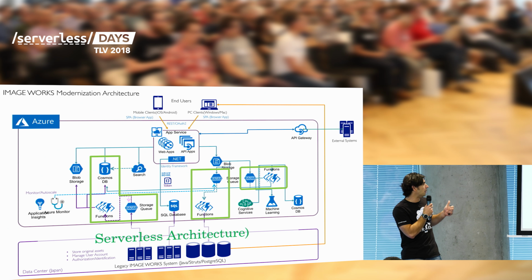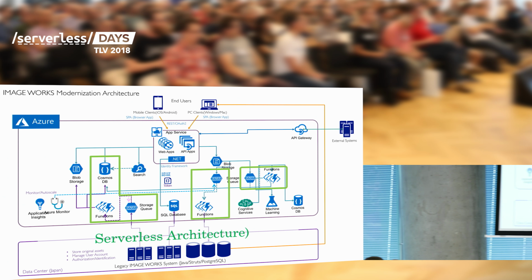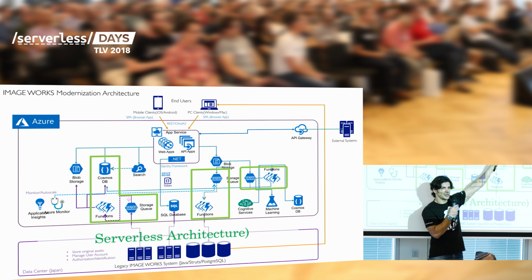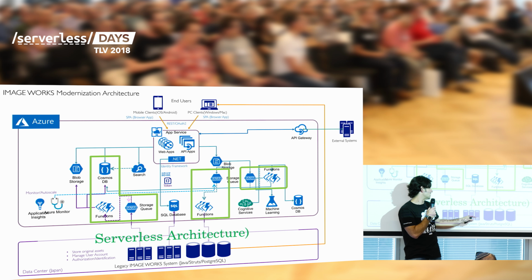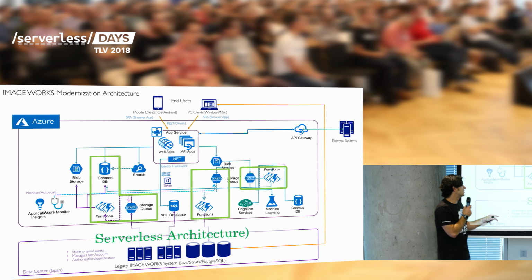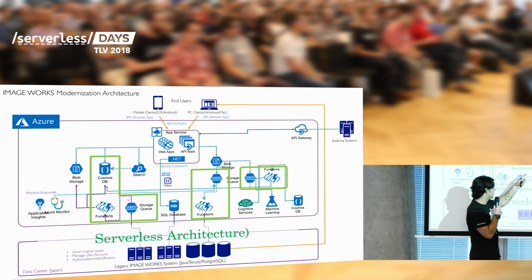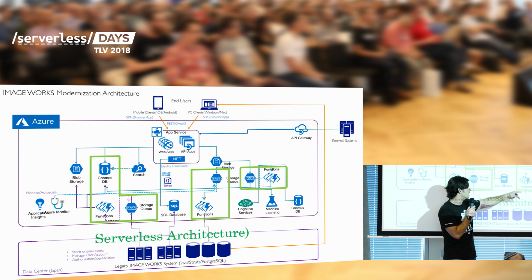So every time you upload a file on that app, it goes through this path here. And they broke it down into multiple serverless solutions. So every time you upload an image, the image goes to storage. The storage enters an event on a queue that will trigger a function. That function ensures data consistency. This layer here is on the data center, and the old system and the new system both record data here. So if you use the new cloud system or the old one, they will all be in sync with those databases. So that's what this set of functions does.